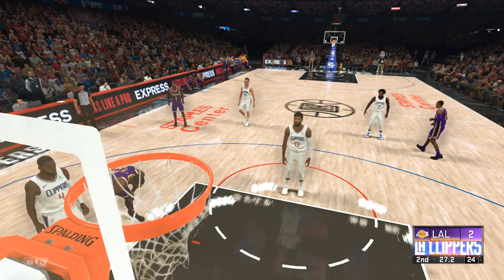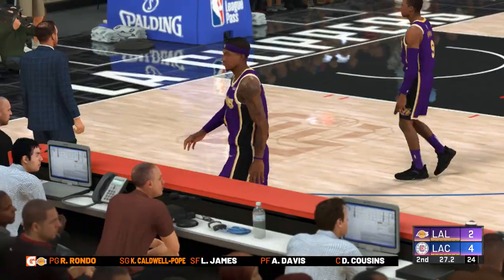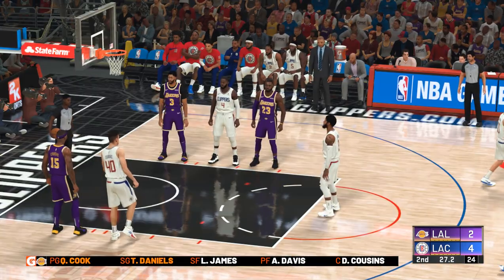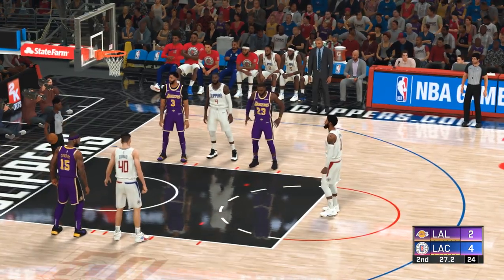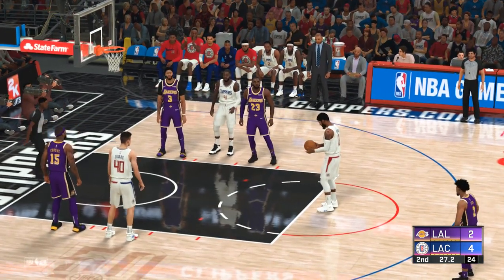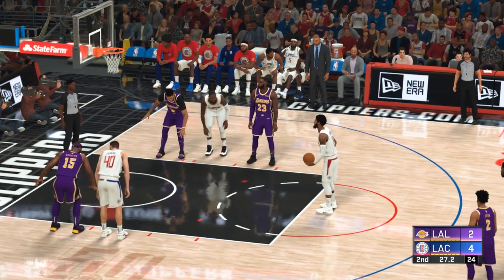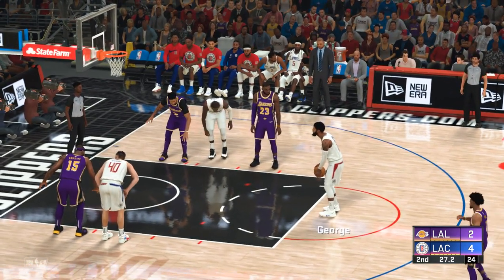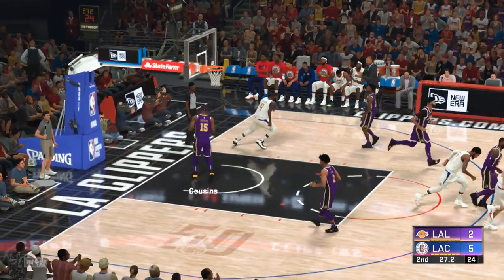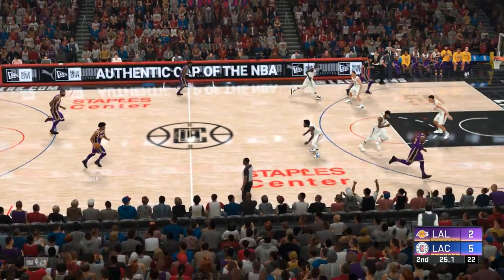And he makes the first. Daniels, he's checked in for the Lakers. Quinn Cook comes in for Rajon Rondo. And George drops them both. As confident as it gets at the line. He wants to be up there in the tight ball game.